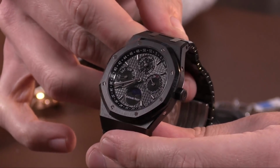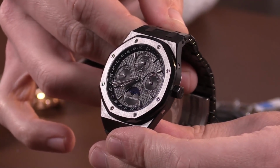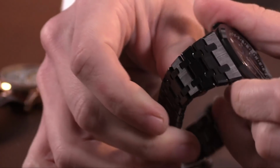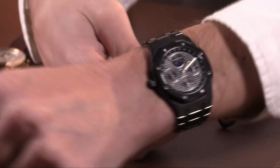The watch itself, being that it's ceramic, is virtually scratch proof. Not to say that it's indestructible, but one of the features is that it's very difficult to scratch and it always pretty much looks pristine. Fit and feel on the wrist is absolutely incredible. I've had the privilege of wearing the watch for a couple days, not this example, but in the past. And I can say that it really just goes with everything.